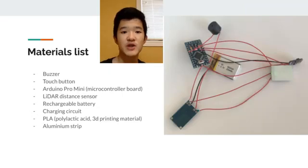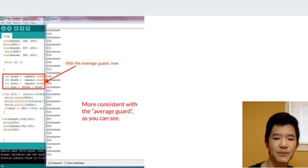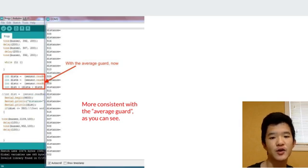The second step was to find the parts of the gadget. At this point, I had a rough idea of how the gadget would work, so it was time to find the specific parts. I ended up choosing a lidar sensor, which uses a pulsed laser to detect distance, and an Arduino Pro Mini microcontroller board, among other parts. The third step was to create the code for the Arduino microcontroller board in Arduino language, which is basically C++ with modifications. The code allows the microcontroller board to control all the other parts.